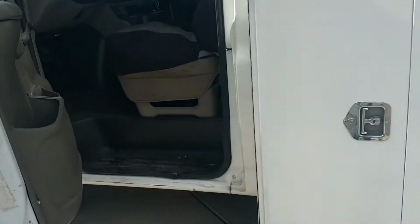Now we're going to go for a ride. It does have a check engine light on, service engine light, that I will deal with for the new owner. It will be nice and clean and clear. Here we go.